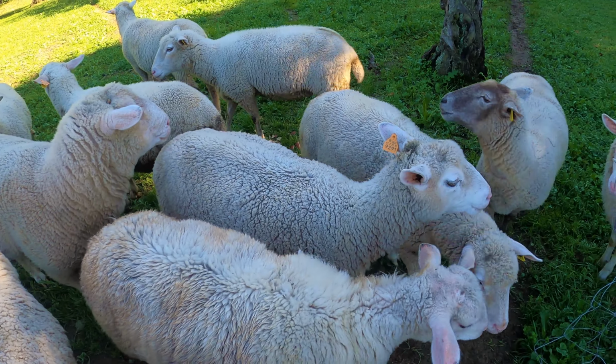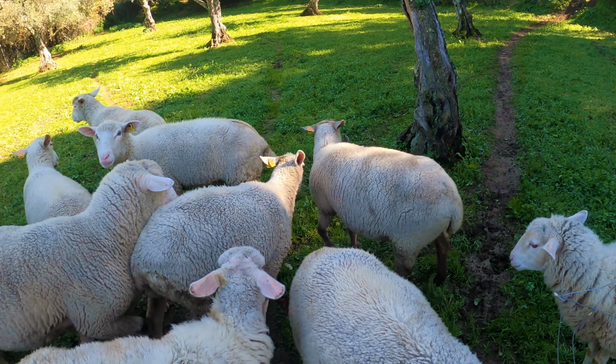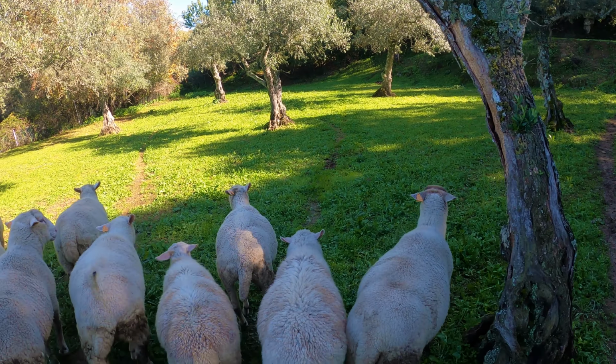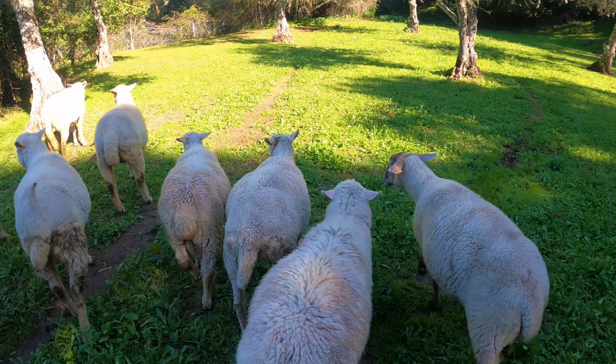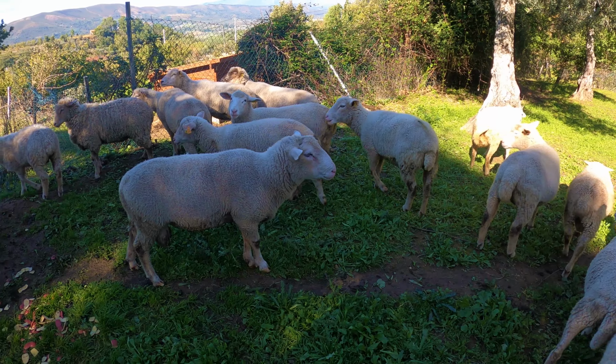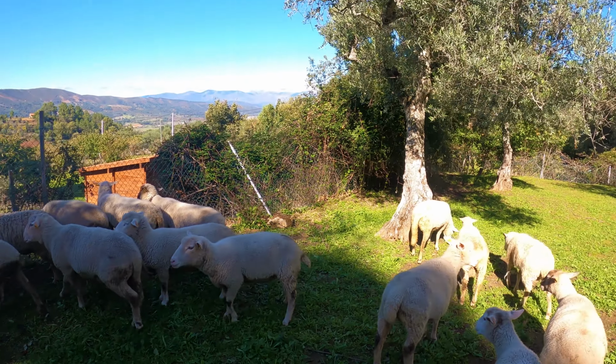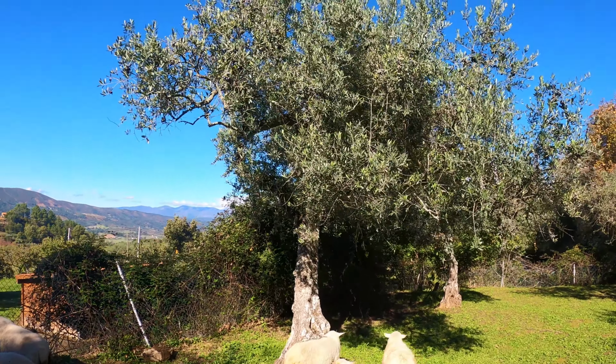Come on, girls, let me through. Jump over the fence here. And we're through. There's Polly. You're looking round, Polly. And there's Godfrey, our ram. Looking good. So as I look up into the olive trees here, this is the first one.